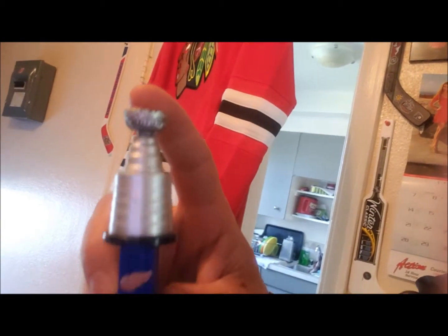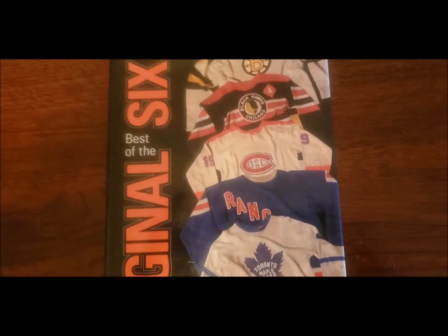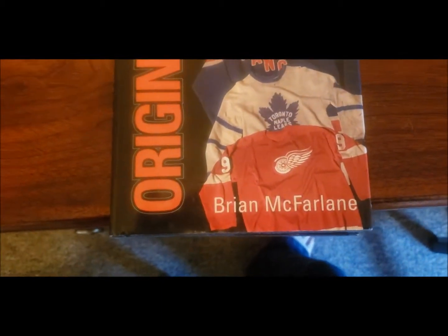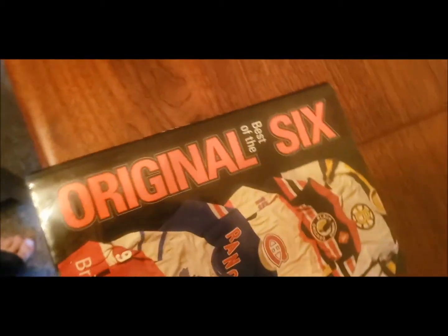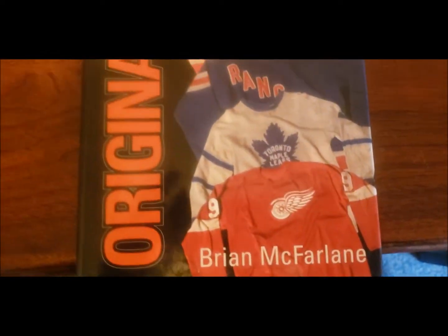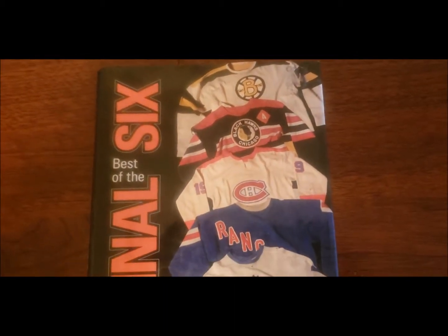Pez dispenser, Stanley Cup on it. Now, why is it not in its original package? Well, because Trev has a sweet tooth and wanted the candy. So, you know, sweet tooth one. Trev doesn't have much in the way of literature anymore. Trev used to have a lot of hockey literature, but this is Best of the Original Six by Brian McFarlane, who has written a lot of good hockey-related books. If you haven't checked them out, check them out.